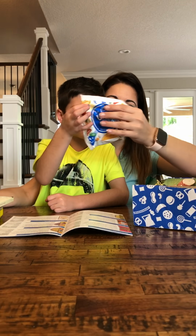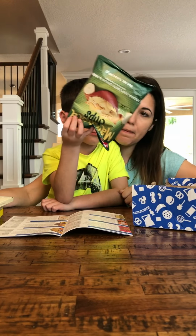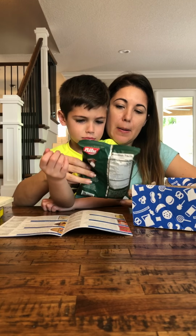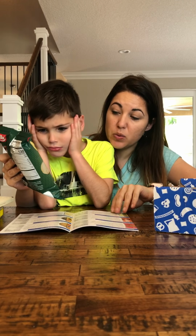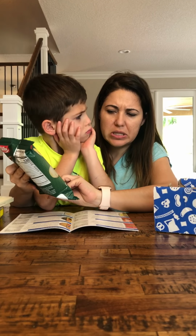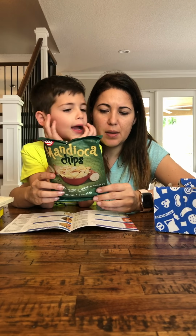We'll save that for last. That's the yum bag. That's just little candies. All right. Mandioca chips. These are cassava chips with onion and parsley. Interesting. So, like a potato chip.